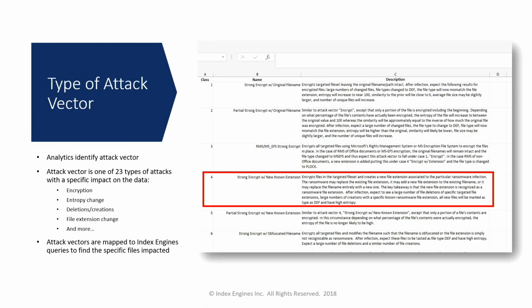This is part of what we're automating here, but we have listings of up to 23 different types of attacks, different levels of how they attack the data or corrupt the data. Of the 23, these 6 here are 99.9% of what they do. Of those, number 4 is about 70% of what they're doing. It's really strong encryption with no known file extension. So basically, machine learning has looked at all those statistics, come back and said, you know what, you got attacked. It was attack vector number 4, and this is what it's doing to your data.